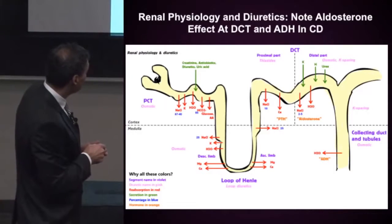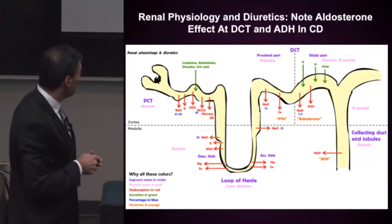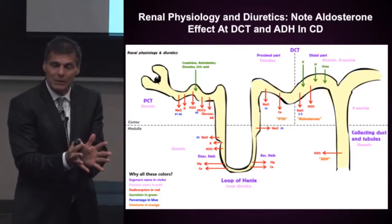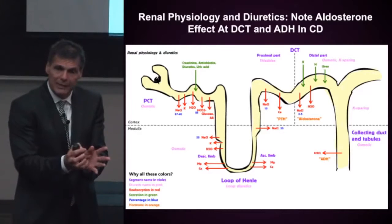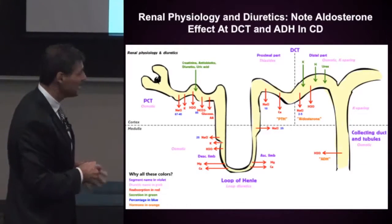There's also a low-ceiling diuretic drug, which you see in the more distal part of the convoluted tubule, where about 10 up to 15% maximum of the sodium chloride gets reabsorbed. So that's a low-ceiling diuretic that will inhibit the pumps in this area.